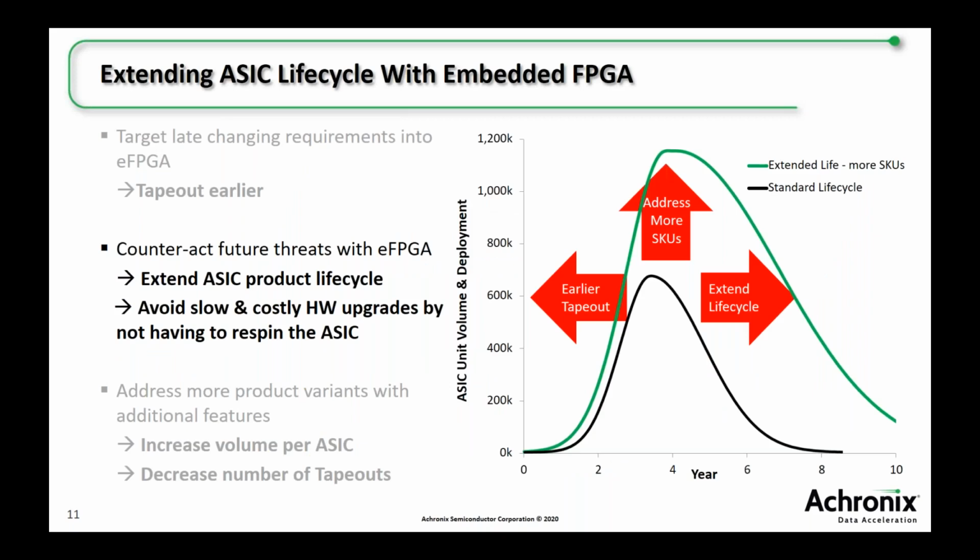So this slide shows you in a cartoon diagram the benefits of embedded FPGA. In general, with an embedded FPGA, you can do an earlier tape out because you don't have to wait for certain features to get fully defined. You can already tape it out with the embedded FPGA block in it, and then define those features that get implemented with the embedded FPGA at some later point in time. You can also address more products with the same piece of silicon. So you don't have to tape out multiple versions of that ASIC. You can now use that same piece of silicon and program it in different ways and cover many more different products at higher volumes. And that's surely cost savings.